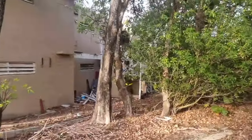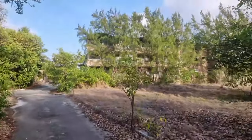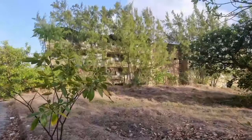This was all grassland when we first started coming here. The only thing that was here originally was this section up here. This was the main block itself. They did a lot of renovations just before closing.